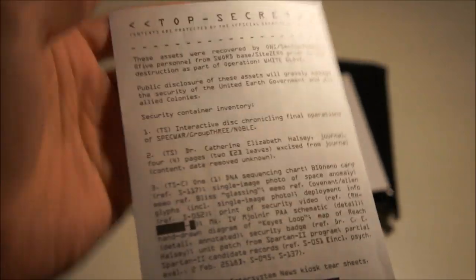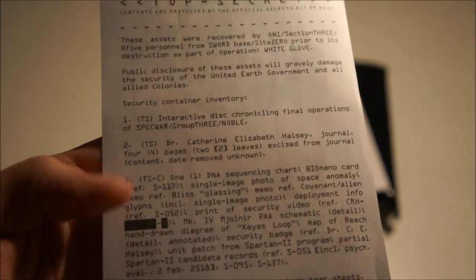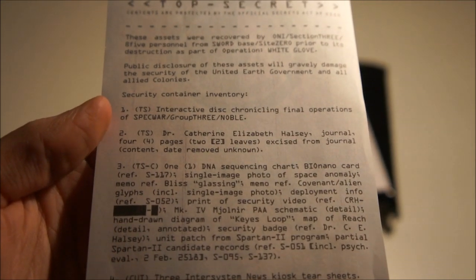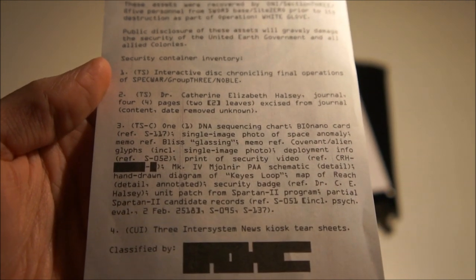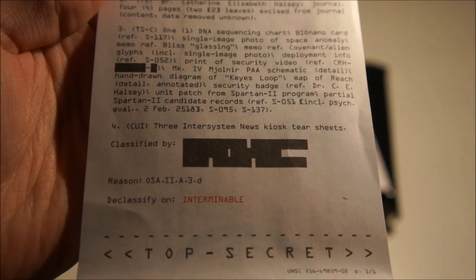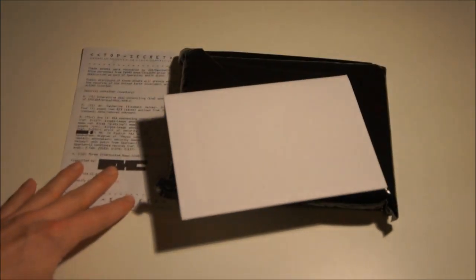Halsey, I mean. The back is top secret, the assets, the inventory of the container, so probably what's in this box. Interactive disc chronicling final operations on Spec War, personal journal, DNA sequencing card, etc. etc. Kiosk tear sheets. So this is an inventory list on what's in the box.